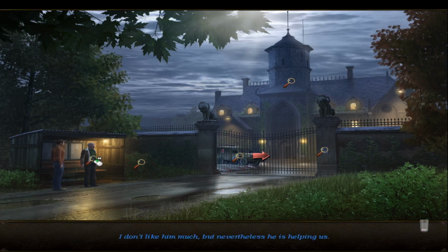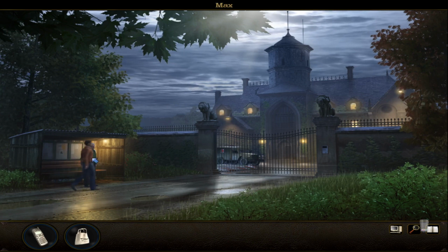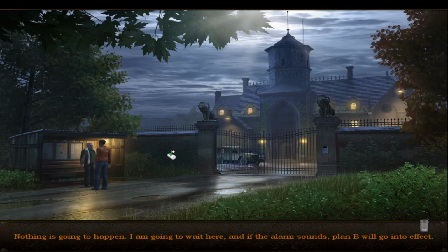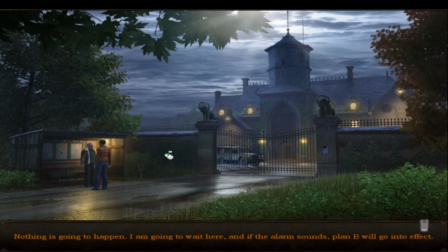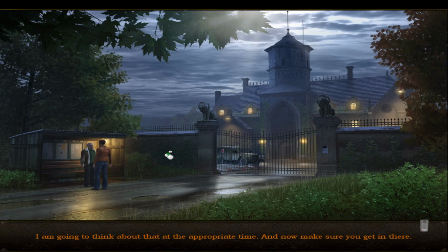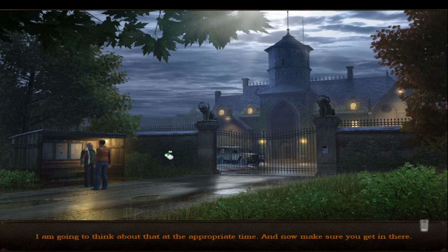I don't like him much, but nevertheless he is helping us. Should I talk to him? And what if something happens? Nothing is going to happen. I am going to wait here, and if the alarm sounds, Plan B will go into effect. And what is Plan B? I am going to think about that at the appropriate time. What? And now, make sure you get in there.